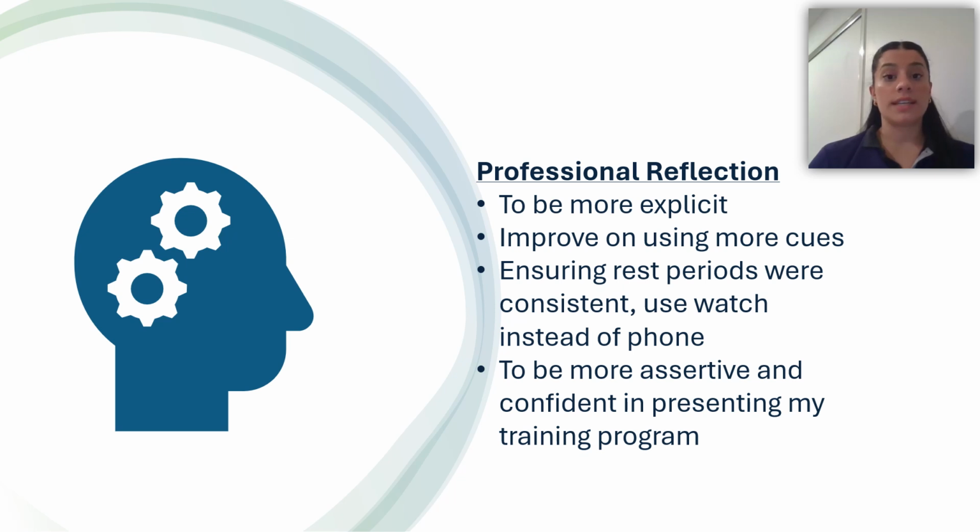If I were to do this again and had another client, I would be more assertive in setting and enforcing rest periods to ensure a consistency of the training program, to continue to refine cueing techniques to correct form issues promptly, as well as being meticulous about technique, which ensures the client performs exercises safely and effectively. Lastly, to shift from broad questions about overall goals to more specific questions regarding any challenges the client is facing.